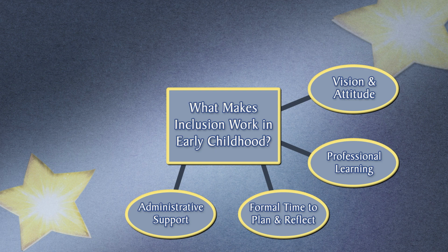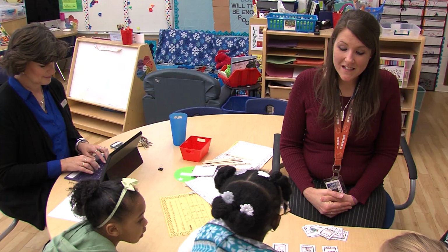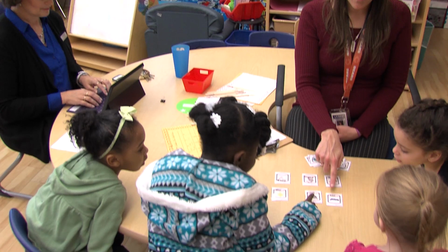And of course, we can't do that without administrative support. So we really need our administrators to support building those structures for that time and that professional learning. But then also administrators need to take responsibility in terms of making sure we're fulfilling those requirements between IDEA and other state guidelines. So really, administrators need to be able to support their team, but then also take the lead in moving the program forward.